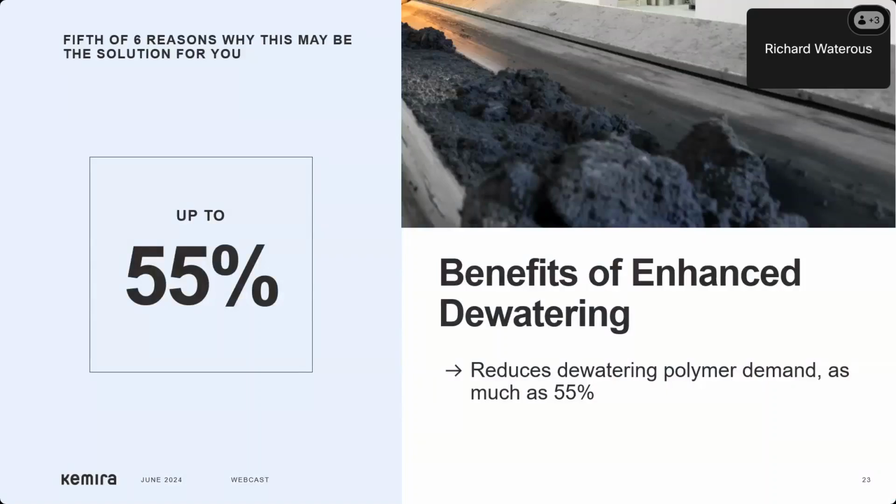Another benefit includes reduced dewatering polymer use. Iron use for enhanced dewatering reduces dewatering polymer demand as much as 55%.